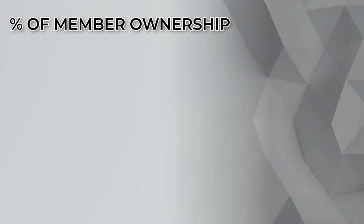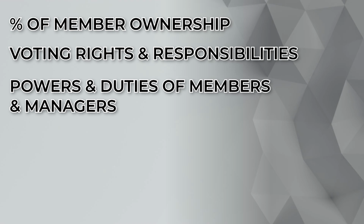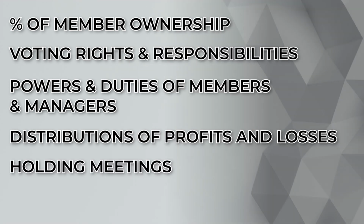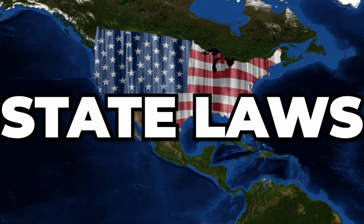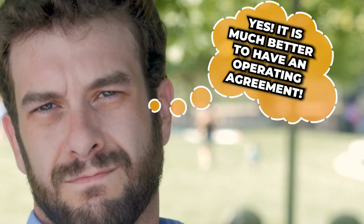Typically, an operating agreement covers these things: percentage of members' ownership, voting rights and responsibilities, the powers and duties of members and managers, the distribution of profits and losses, which is why you're in business in the first place, holding meetings, as well as buyout and buy-sell rules in the event that you're either going to sell your LLC or sell portions of membership interests. Now, while the requirement of an operating agreement generally depends on the state laws in which your LLC was formed in, it is unwise to operate without an operating agreement, even though most states do not require it.